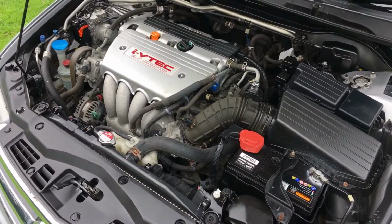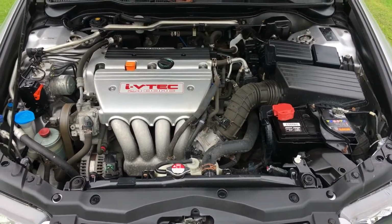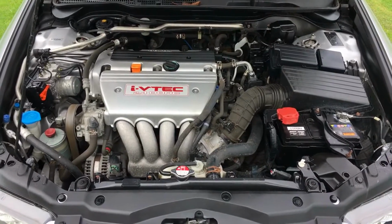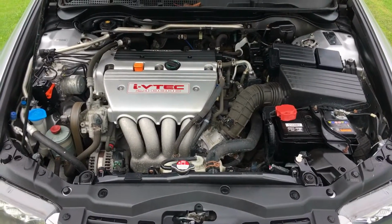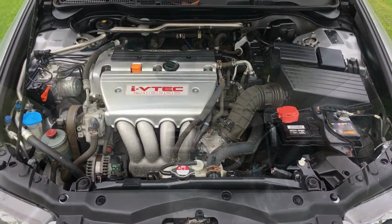These are fantastic engines, more of which in the following road test video, but just to let you know, the car's literally just gone through a new MOT, not done by us, we always get an independent garage to do it, and we've just serviced the vehicle as well. What will follow this video will be a road test of this very car.